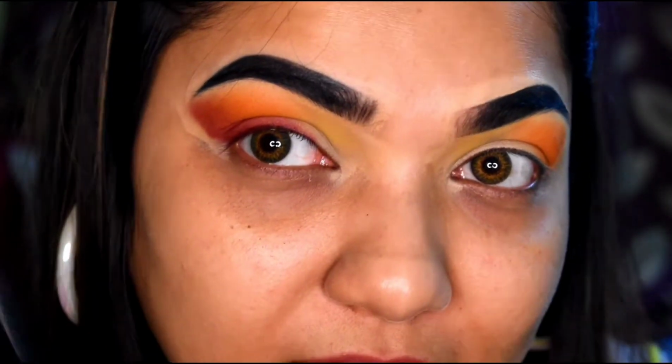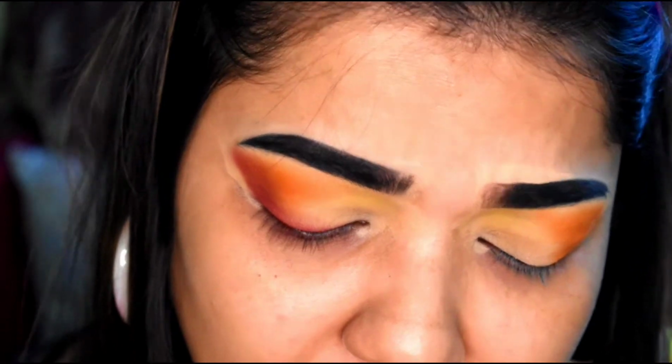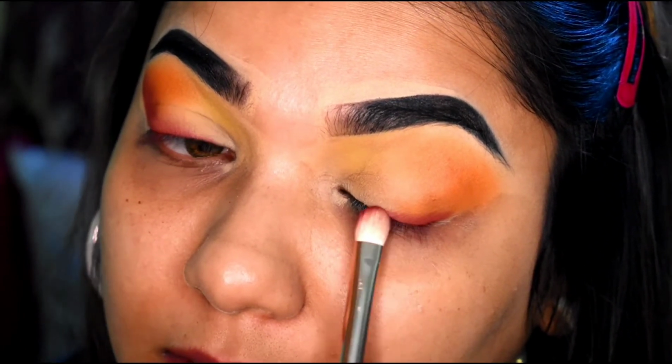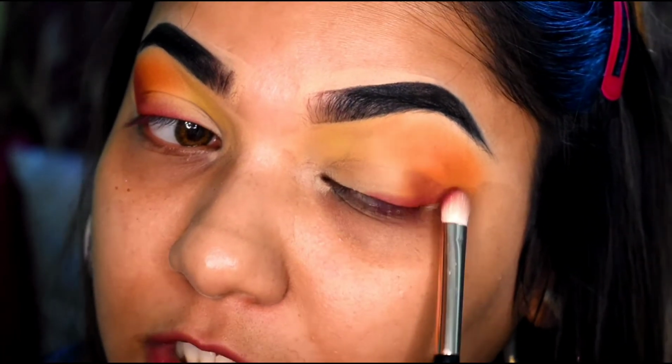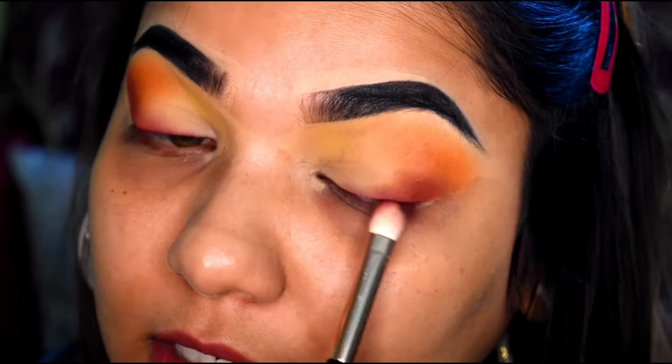I think it's really looking like a sunset, and I'm planning to do a cut crease today, so once I do it, I think that will look much better. So I really liked it, and the shadows are getting applied really smoothly, which I like a lot. It's very buttery. I don't find any of the shades which I've used till now to be very chalky or anything.